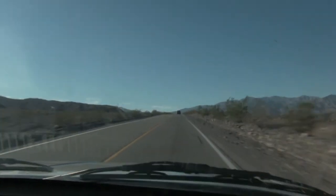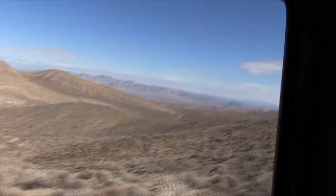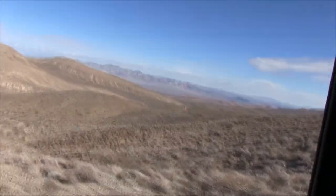Again we hit the road, and then he veers onto a dirt road and treats us to something special. A graveyard of cars.